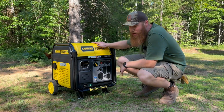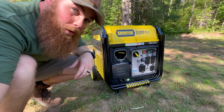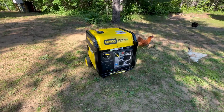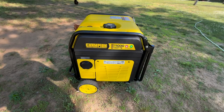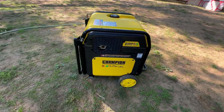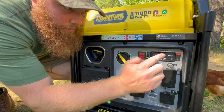Fans of the channel will know that we actually upgraded to this generator from our previous one. Our old one still works great, but I've plans for it elsewhere, and I wanted this one for three main reasons. First off, this unit is so quiet, and that's a big deal when you're running it for a long while. You notice it actually has four sides enclosed, which allows it to be so much quieter, and trust me, it's noticeable. Second, it's more fuel efficient thanks to its eco mode.